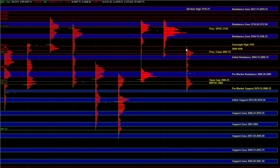So overall, the market is simply balancing in a very wide range, and that's why it requires a lot of flexibility, and you have to be willing to adjust your bias if you're going to move along with the currents and stay on the right side of the market.